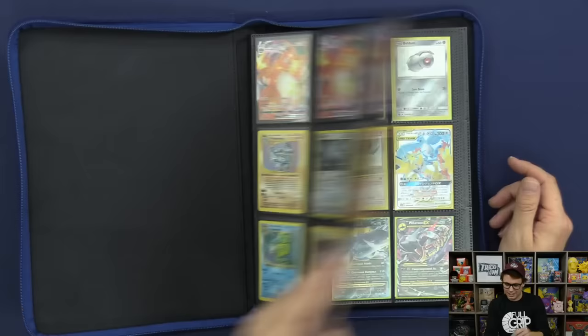We've got Reshirams, Whimsicott GX. I remember I bought this card as soon as it came out. I was like, I want to play a Whimsicott GX deck. I love Whimsicott. I've got Whimsicott all over the studio. We've got Whimsicotts right here. I got Whimsicott plushies galore. We've got this guy. We've got this guy. I've got a Halloween-themed Whimsicott. We've got Whimsicott emotes on Twitch.